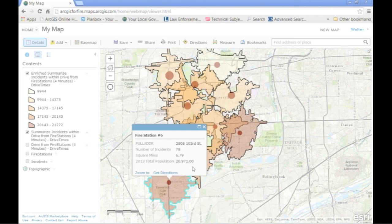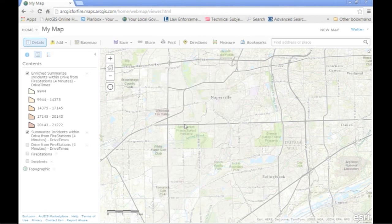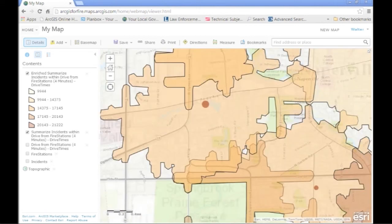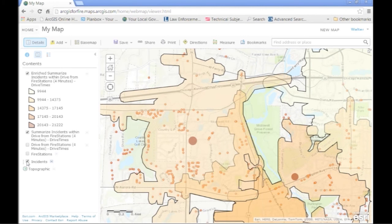This gives us some ideas about what's going on in each one of these areas. We have the drive times. We could overlay these with the service areas if we have them. We also have the number of incidents and the populations. So we could look into it a little bit further if we like. I'm going to zoom into this one here where we have a lot of them, and we're going to turn on our incidents. And we can see what incidents are going on here.